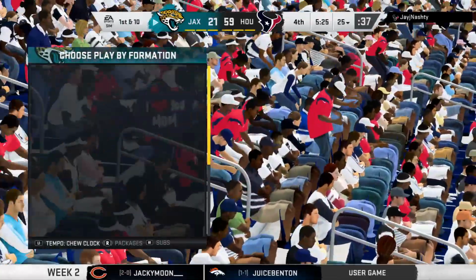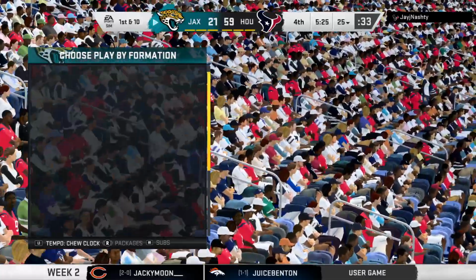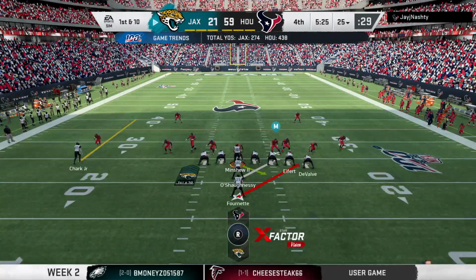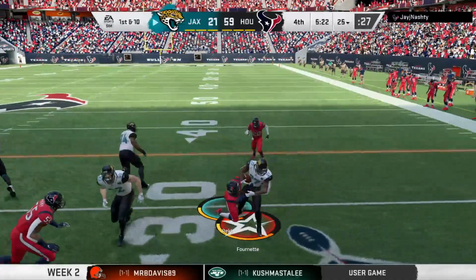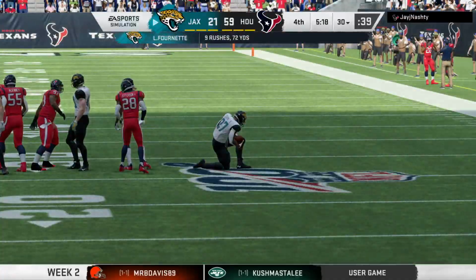The Jaguars take over 1st and 10 at their own 25-yard line. Jaguars come to the line to start their next drive, and they're hoping to redo their efforts in the last drive when they got into the end zone. And just think of what it's like now on the sideline, because when you score a touchdown, you have to go over and look at the tablet and see what you did on the last drive.